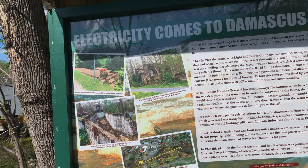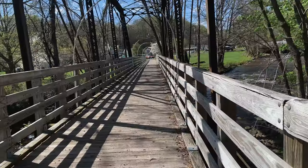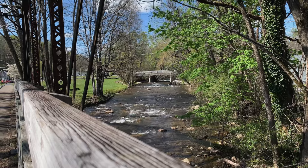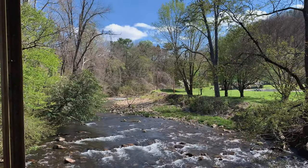1901, first street lamps. 8 oil lamps. Nice. Here we can see a shot of Beaver Dam Creek looking to the north. That is Laurel Avenue in the background, and then also a view to the south.